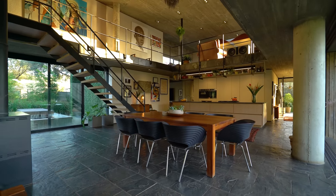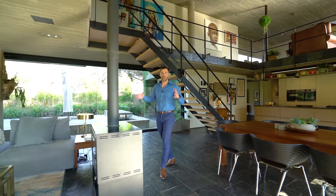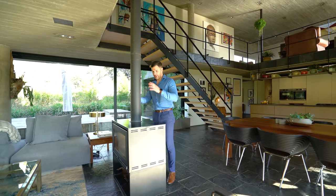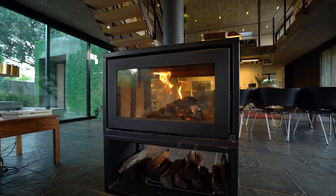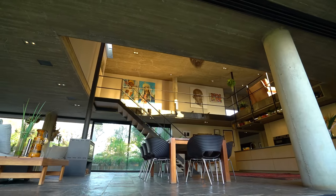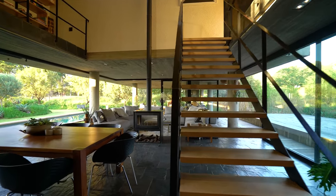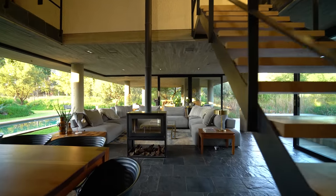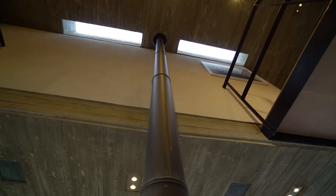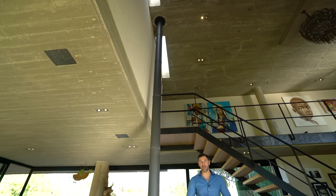But one of my favorites always has to be this right here. The centerpiece in between your dining and your living room area is this beautiful double-sided fireplace with the flue that runs all the way up a double-length ceiling. So we've got exposed concrete here and then exposed concrete right on the roof. And the flue is bordered by two skylights, letting in a lot of natural light. This whole home doesn't feel dark.